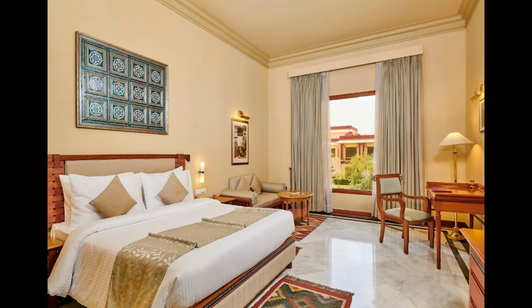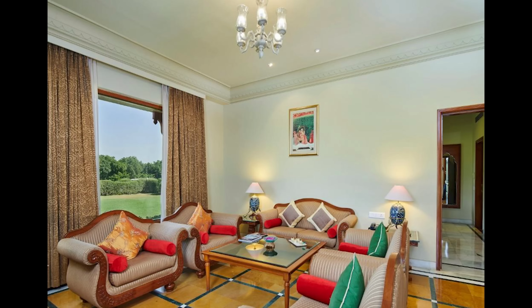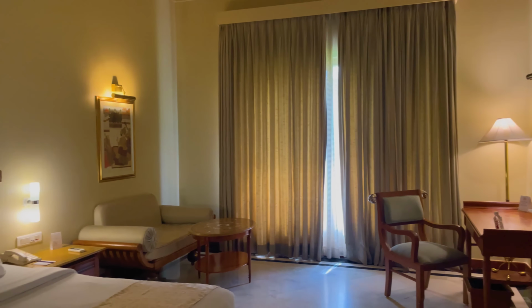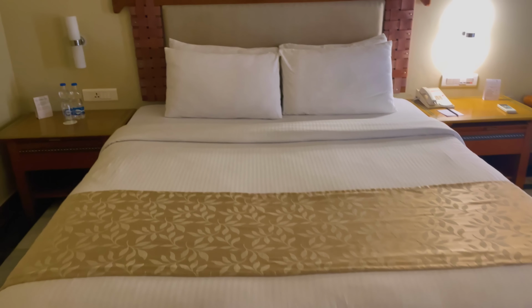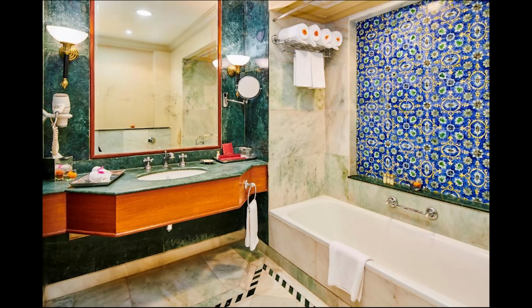So guys, if we talk about the rooms of this property, everything is available from basic to luxury rooms, starting approximately 7,000 to 18,000 per night, depending upon your choice. But even the basic room is very good. I must really say that the super active housekeeping staff are wonderful, making sure that your room and bathroom are maintained and clean every day.